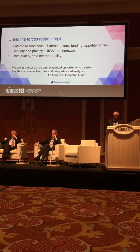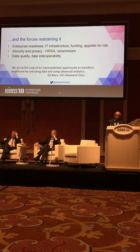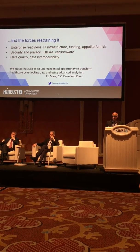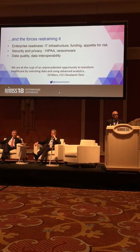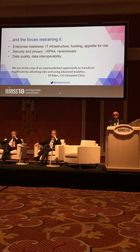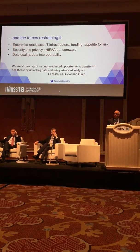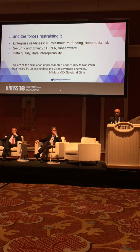I'm going to just leave you with a quote from the CIO of Cleveland Clinic, Ed Marks. And the quote is, "We're at the cusp of an unprecedented opportunity to transform healthcare by unlocking data and using advanced analytics. Whether we're going to get there, I have no doubt that we will. There are some challenges, and there are fantastic opportunities ahead of us. And I look forward to the discussion with my esteemed colleagues in the panel discussion. Thank you."